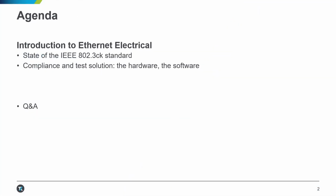Here is the agenda for the presentation. We are going to mostly spend some time looking at the standard. As you know, 100G per electrical lane is extremely difficult, and some of the details of the standards are interesting and important. The compliance and test solution from Tektronix will be something we will discuss in the second part, where we will explain some of the trade-offs and the decisions we made in our compliance solution for this new standard.